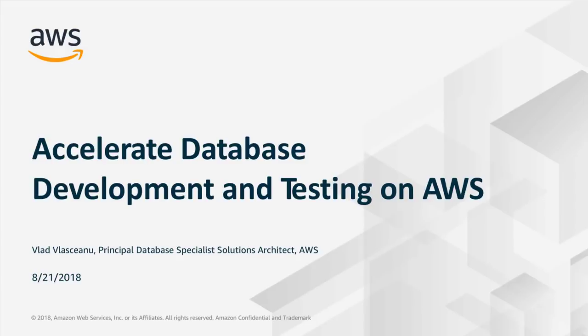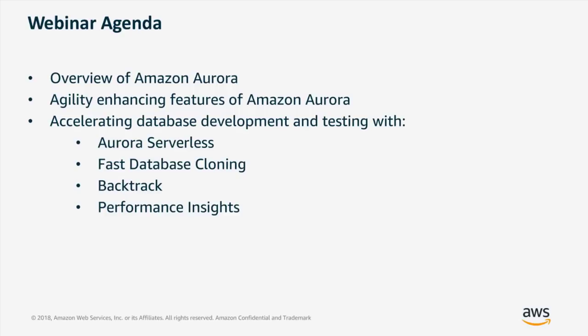I will spend a few minutes on an overview of the Aurora platform, including the agility-enhancing features unique to the Aurora service itself, then focus the rest of the presentation on 4 key capabilities that make your life easier when developing and testing workloads on AWS. They are Aurora Serverless, fast database cloning, Backtrack, and performance insights. We'll talk more in depth about them in a few minutes.